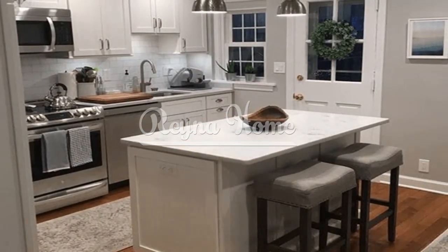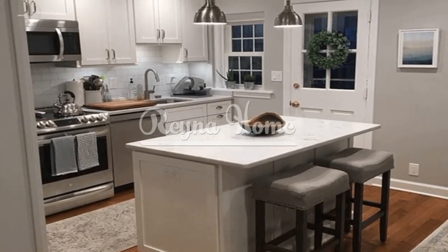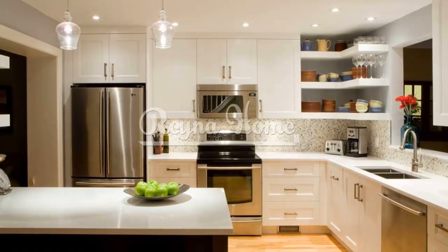With the right combination of elements, your small bohemian kitchen will become a place of inspiration and warmth, where you can unleash your creativity and enjoy the pleasures of cooking and gathering with loved ones.